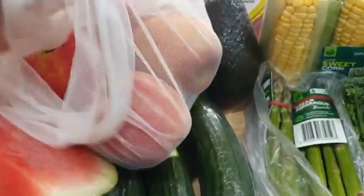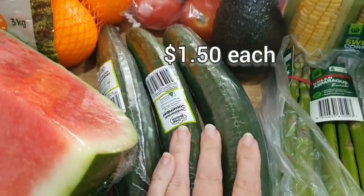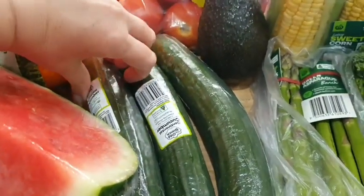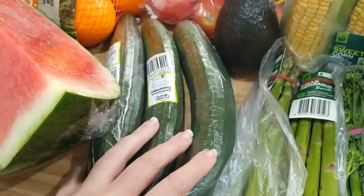Down under here, I just moved these apples out of the way. We have three cucumbers. $1.50 for the Odd Bunch cucumbers. I was pretty happy to see those at a reasonable price, so I did pick up 3 of those. They're the Telegraph ones, so they do last, so we'll probably get 2 weeks out of those.